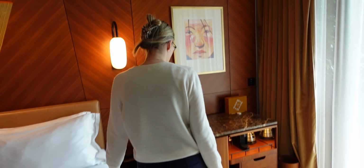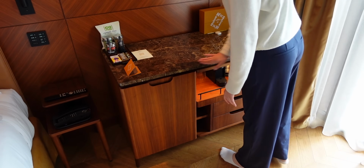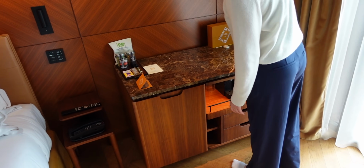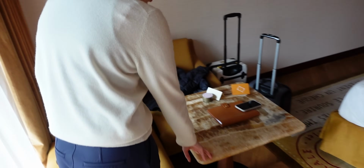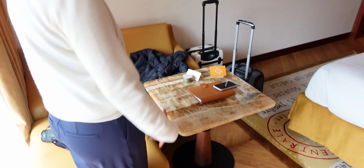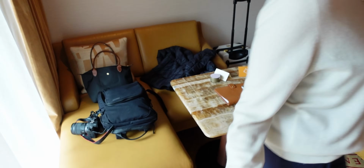And then a lovely piece of furniture with nice quartz. No, it's not quartz, it's granite. And then another nice granite table with a bit of a sofa. So we even have a bit of a sofa situation. So it's a very spacious room for Paris.